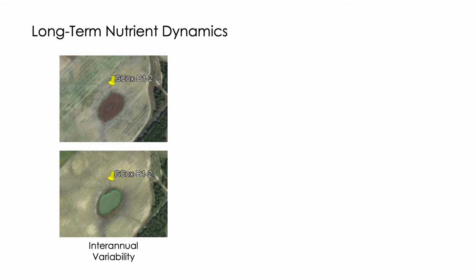First, wetland conditions vary substantially between wet years and dry years. These two photos show the same wetland in the same month of different years. It is highly unlikely that we will observe the full range of conditions the wetlands experience within a 3-year project. This long-term analysis will help us understand how climate impacts GIWs.